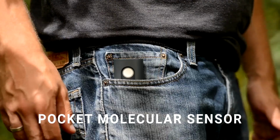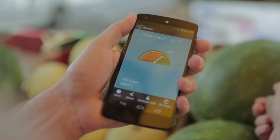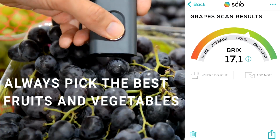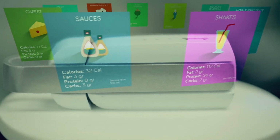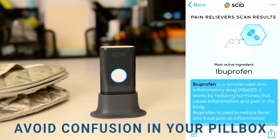SCiO is a miniature device that is the world's very first pocket-sized molecule scanner. You can take it with you wherever you go. You simply scan your products like vegetables and fruits, and in just seconds, the device will perform an analysis of its molecules. The data will then be transferred to the app, so you'll be able to make an informed decision. With this device, you'll have your own lab right inside your pocket.